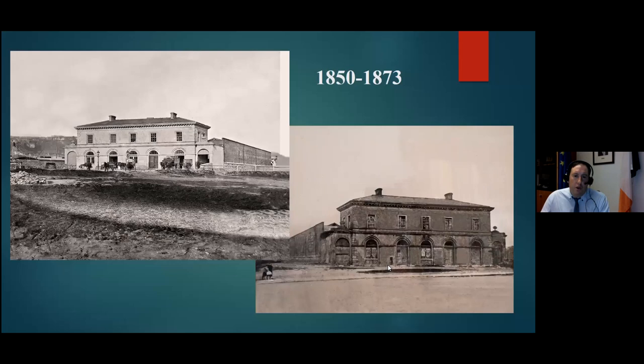We also have him involved. So this is the original station that was by the docks itself. This station closed, and he was involved in the redesign of a new station on Albert Road. And eventually this building is now completely gone today. There's now a red brick wall here. There's nothing to say that there was a railway station there, which was the first railway station terminus to be built in Cork as well.